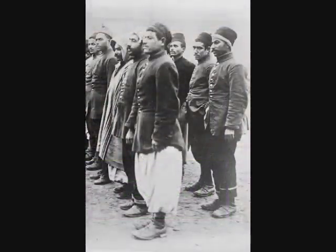Non-European and Irish prisoners were routinely scrutinized by the Germans, who were keen to detect any religious or political attitudes that could be exploited for military gain against the British in the Middle East or Ireland.